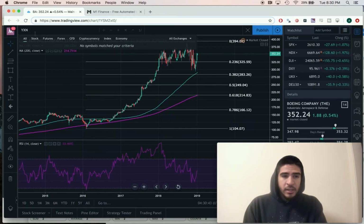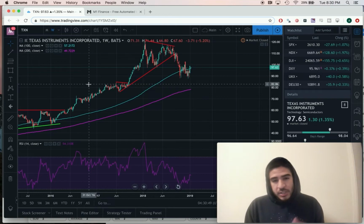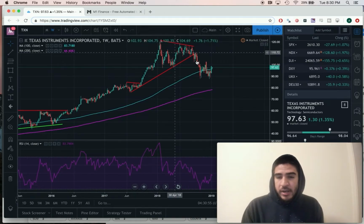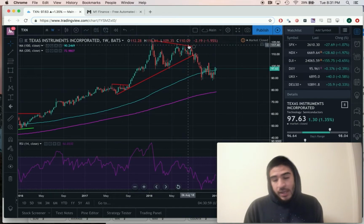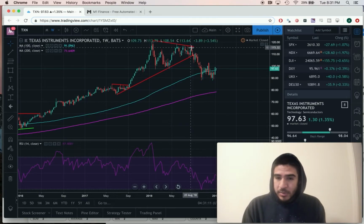The next stock on the list is Texas Instruments, ticker symbol TXN. So Texas Instruments, I've actually made a video about this one before. I did feel like Texas would go back to the upside after this trading range. But like a lot of consolidating ranges, it's possible for us to either break up or break down. And so Texas clearly broke down. The market had other plans because around this time the entire market was consolidating. So the entire market brought down Texas Instruments with it.